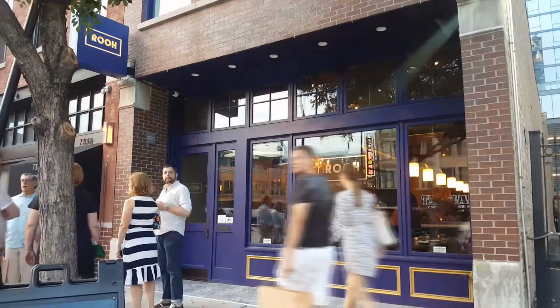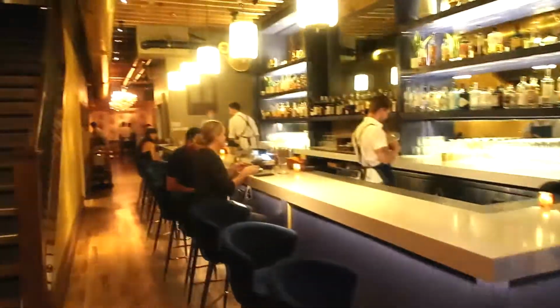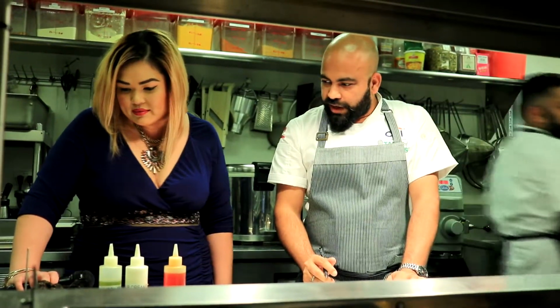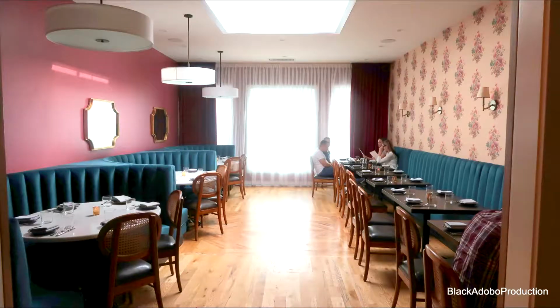On an early Sunday evening, the first floor dominated by a bar is packed with a mix of young families dining and friends coming together for a drink. Sujan Sarkar, executive chef, shares Rooh's 2 floors can accommodate as much as 200 guests on a busy night, where upstairs is an elegantly decorated dining area meant for bigger parties.